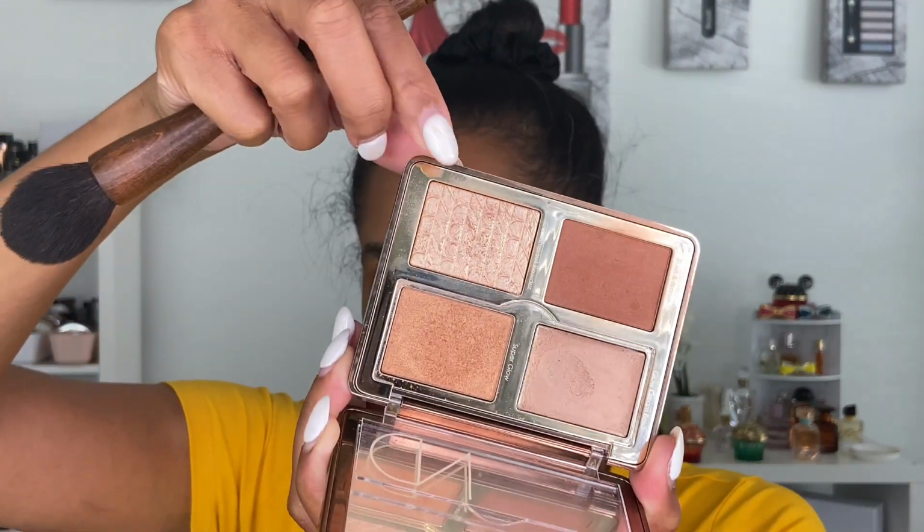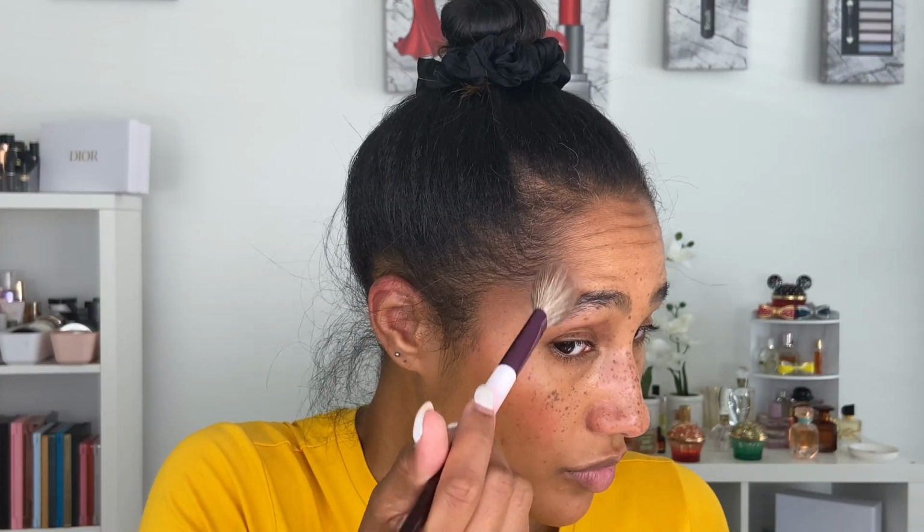And going back in with the Tan, Bronze, and Glow, I'm going to go in with this shade right here and just add a little on the apples of the cheeks. And I like to add highlight down the center of my face too.